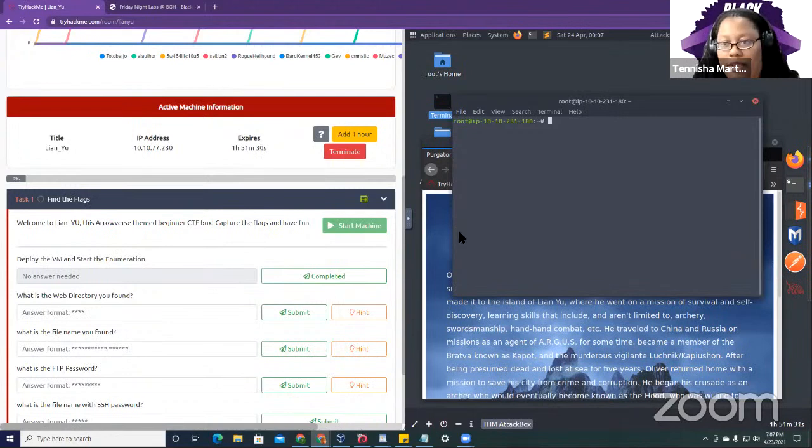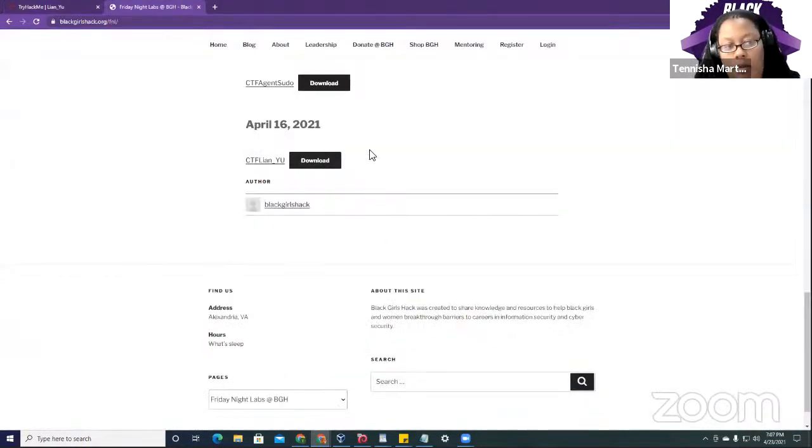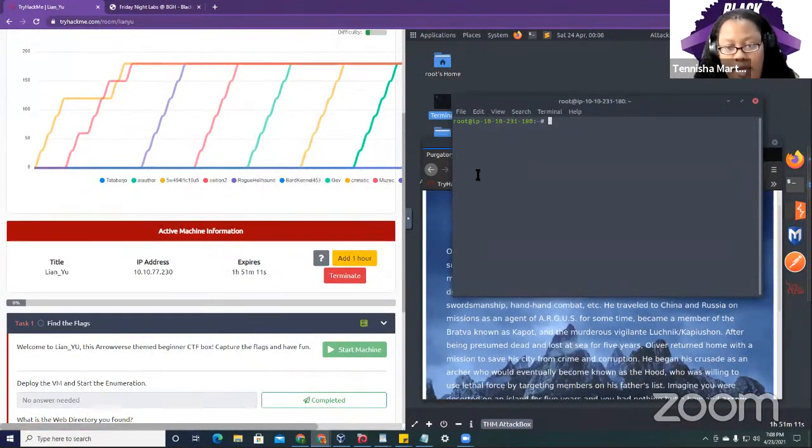If you have just hopped in, we are doing the Lian Yu room, and the walkthrough is on the Friday Night Labs website at the very bottom in case you need to catch up. We're going to start this the way that we do any other capture the flag competition, with the Nmap scans. Because we're not trying to stay hidden, I usually just do an aggressive scan to get me everything right off the bat.